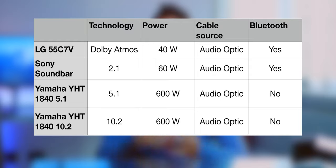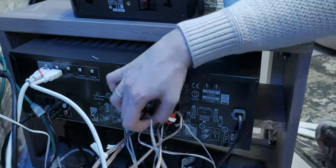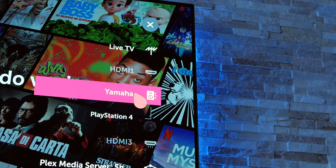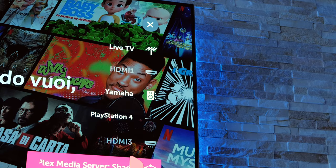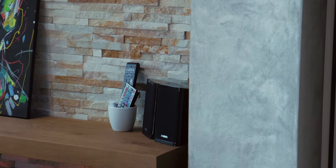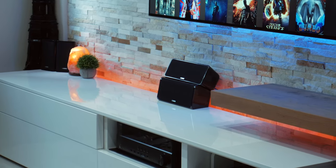Moving on, we have the Yamaha YHT1840 with a 5.1 configuration. This is the basic configuration for a physical home theater surround sound system, and it's very powerful with 100 watt per channel and a total of 600 watt. It's my favorite because it has 4K HDR pass-through and an ARC HDMI control. And then there is the same machine tricked with a 10.2 upgrade, which gives just a bigger spatial coverage with a total of 10 speakers and 2 subwoofers, and adds just a little bit of power.